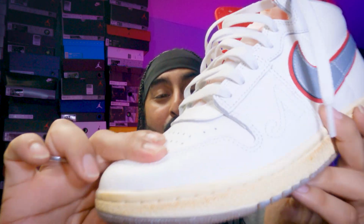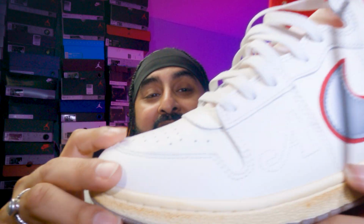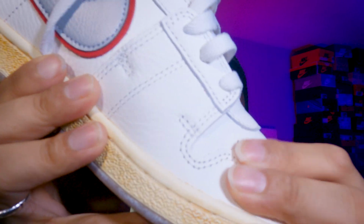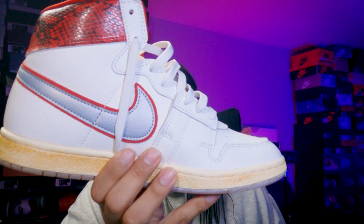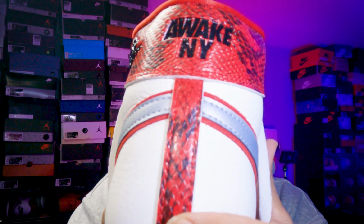The leather on this is tumbled through. This is the most tumbled-effect leather I've got on the Jordan Airships. I don't think any of the others touch it. I know the Corporate Gotham has premium suede on it, and I know the nubuck on the SoulGoods is so fire, but the leather on this Awake Airship is super dope, super fire. It is a beautifully executed sneaker, and the snakeskin at the top. I did say crocodile skin in my review, which is wrong, but the snakeskin at the top is fire, and the snakeskin panel that divides the swoosh is fire.